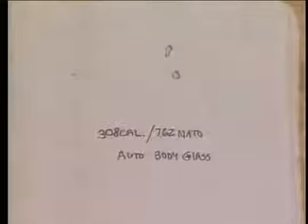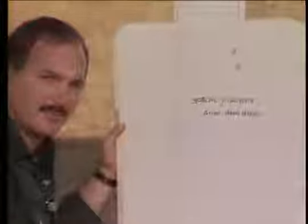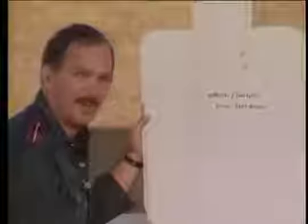308. Notice the two distinct holes. This is about where I was aiming. I moved my point of aim so I wouldn't hit the same hole. And we had two holes there. It was also the jacket being stripped from the bullet. Once again, this bullet had sufficient power not only to go through the back of the front seat, but through a bulletproof vest we had. We had a bulletproof vest which is designed to stop pistols, and we thought it would stop the fragments, but it had quite a bit of power. Went quite all the way through it.